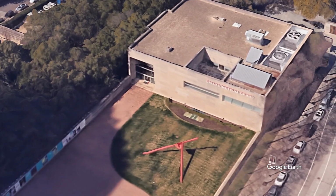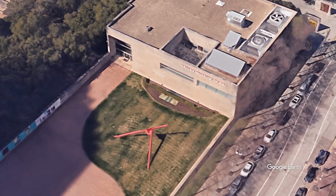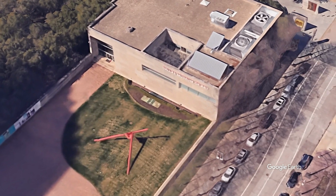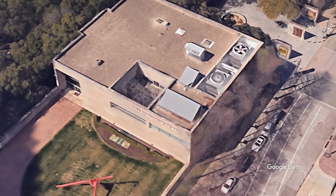And of course, if you want to try your hand at being an artist, the DMA offers interactive exhibits where you can unleash your inner artist. From drawing stations to digital art displays, it's a fun way to get creative and maybe even discover your hidden talent. Just remember, no finger painting on the masterpieces.